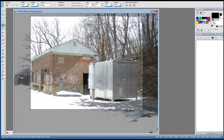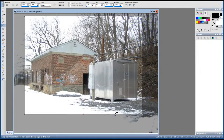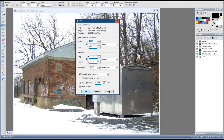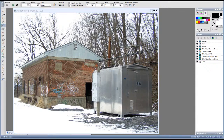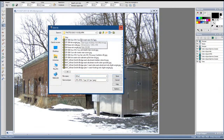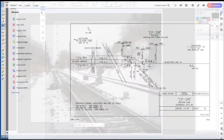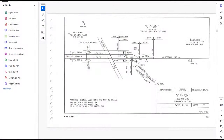And here we have CPSM and the old SM tower. All right, that got it. And here we have the 5 switch.